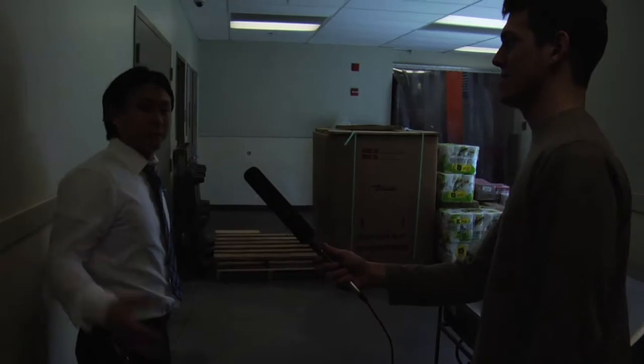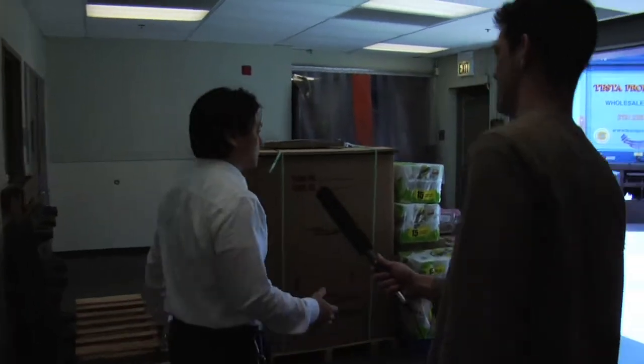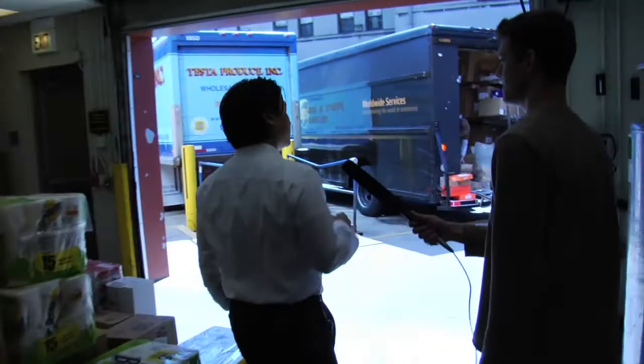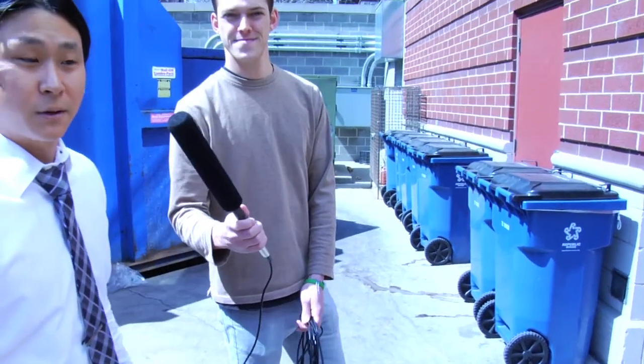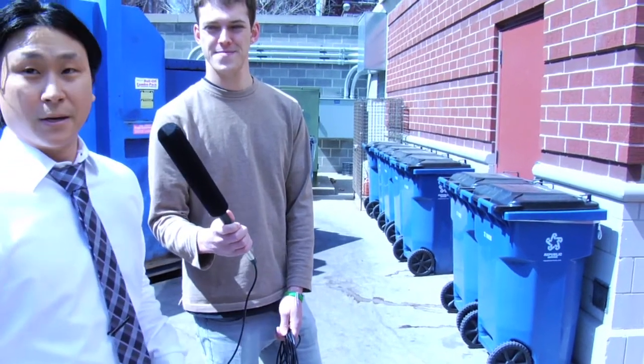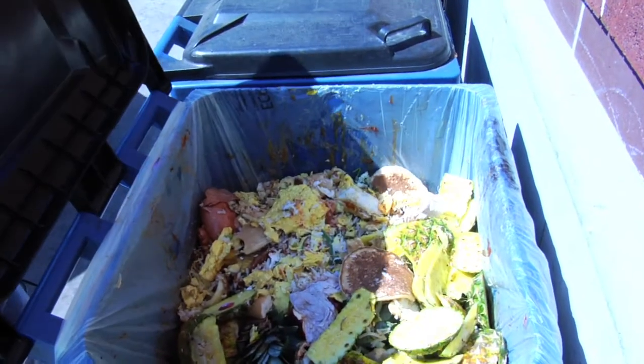So once we get down from the elevator, all the compost comes this way out to the back loading dock, and as we come around the corner, you'll see all the blue bins that are lined up, and this is where all the food waste goes. And then Monday, Wednesdays, and Fridays, Republic Waste will come and pick up each of the bins and take it back to their composting facilities.